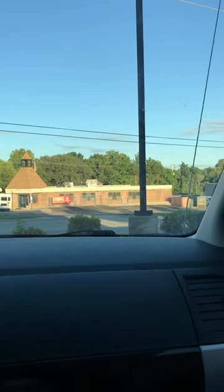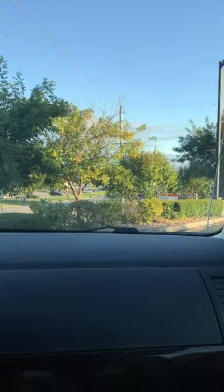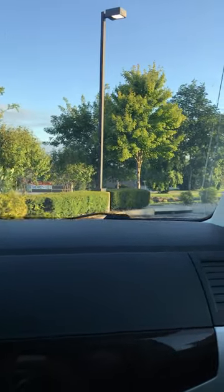I still recognize the sounds when the dryer starts up. It sounds like a police siren. Alright, so we're now gonna get our car vacuumed and that'll be it.